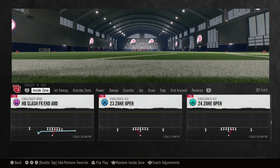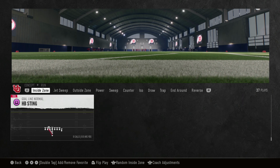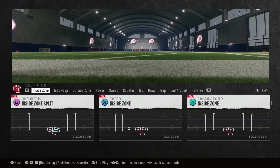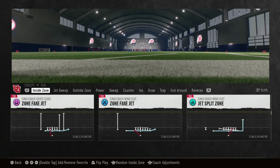As we all know, this is the most common run concept in the game. Everybody and their brother uses it, but apparently nobody uses it more than this team right here. And maybe it's just because they got a lot of single back. I'm not sure, but you could run plenty of inside zone from the gun as well. But 37 of them, ridiculous amount.